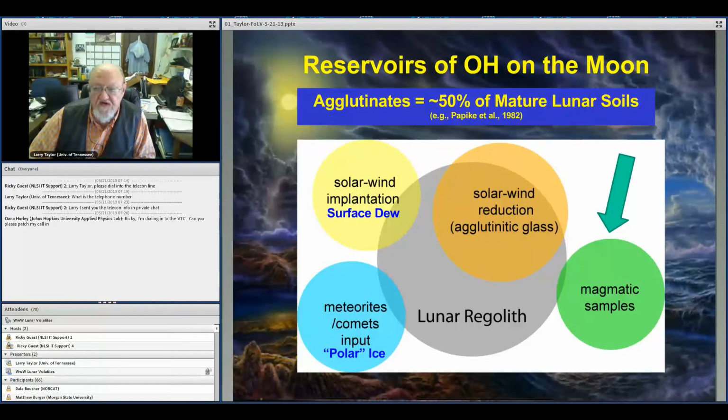So we're left with this big quandary about all these different forms of water that we're seeing on the moon. We've got solar wind reduction, we've got solar wind implantation, we've got stuff, of course, that comes from comets and meteorites, and that's what we think is a major input to the polar ice. And then we've got magmatic samples, and we don't really know what part that plays in the whole thing. But these are, for us petrologists, the most important things, because these are the things that speak to the whole formation of the moon. And this is the thing I'm going to go into detail on now.